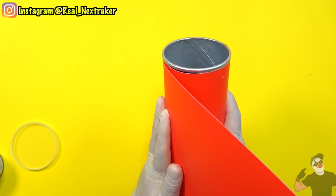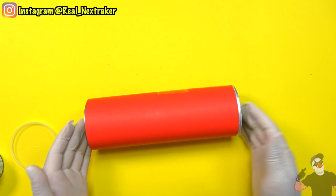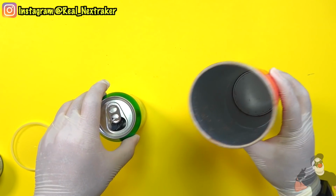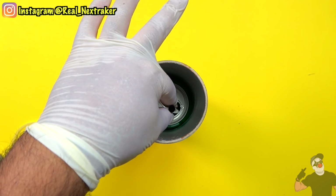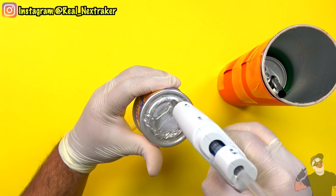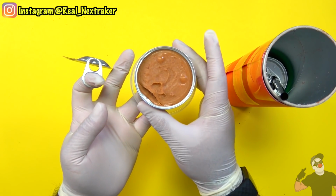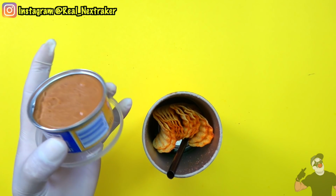It's very easy to place on, just wrap it around and hold it in place with some tape. Now you can't even tell that it's a Pringles can. Let's crack open the can of Sprite and place it inside. To have access to it, you'll need a straw, so put one in there. With a little bit of hot glue, we can stick the bean dip onto the lid just like I'm doing right here. Let's open them up and let the glue dry. In the meantime, let's fill up the Pringles can with chips. About this amount will do.